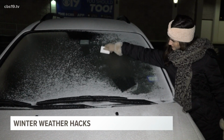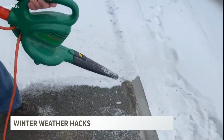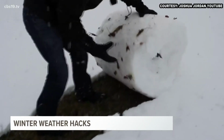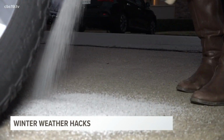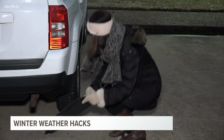If you need to clear snow but you're without a shovel, try blasting away the lighter snow with a leaf blower. For the heavy wet stuff, packing it down and rolling it away works, or something like a trash can lid can help for digging. And finally, if you must move your vehicle but you're stuck, try laying down kitty litter for traction, or place your car floor mats under your wheels.